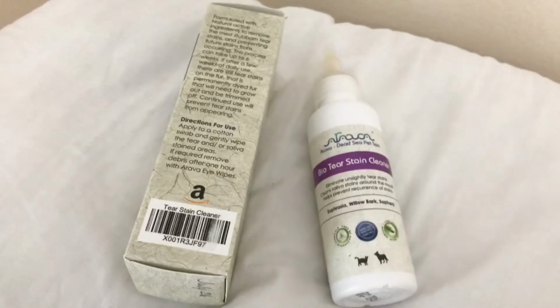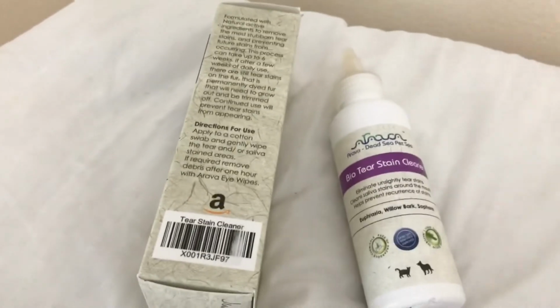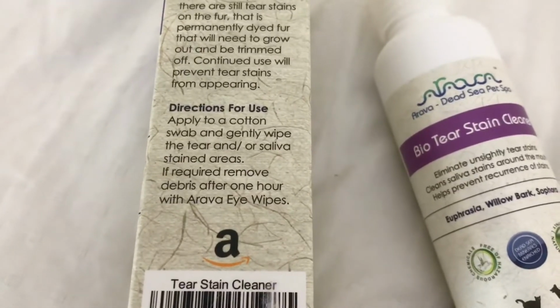Okay, so Paris is out of the room. I couldn't contain her any longer. The directions say to wipe the stain with their eye wipes, which I did not buy.